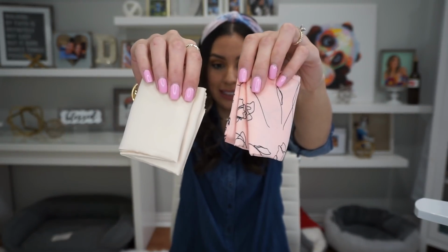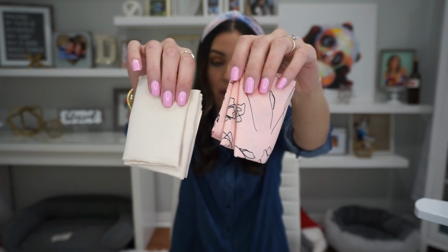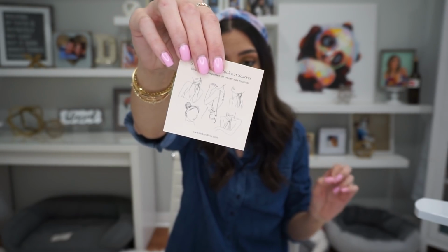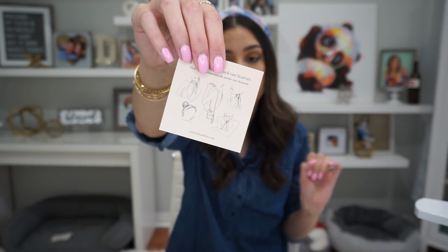The cool thing about this is if you are lacking inspiration over how to use a hair scarf, don't worry. It comes with a cheat sheet. Listen, I don't like to be told how to live my life, but I have very little creativity when it comes to stuff like this. So it's either going on my neck or it's going in my hair, but I still probably won't be able to do it the right way. So here we are, we're gonna do it together.